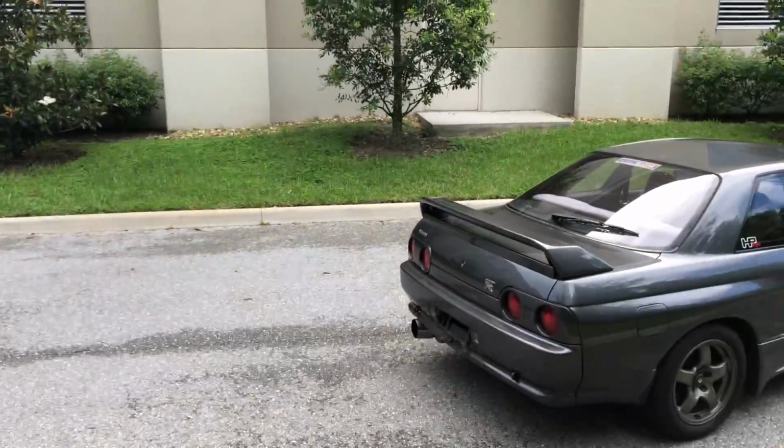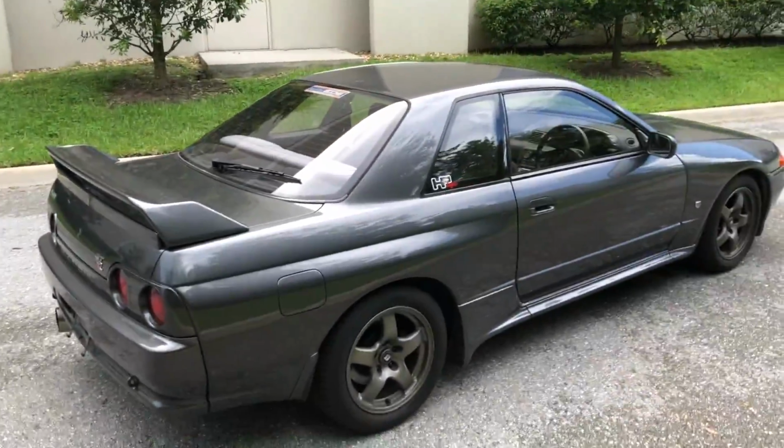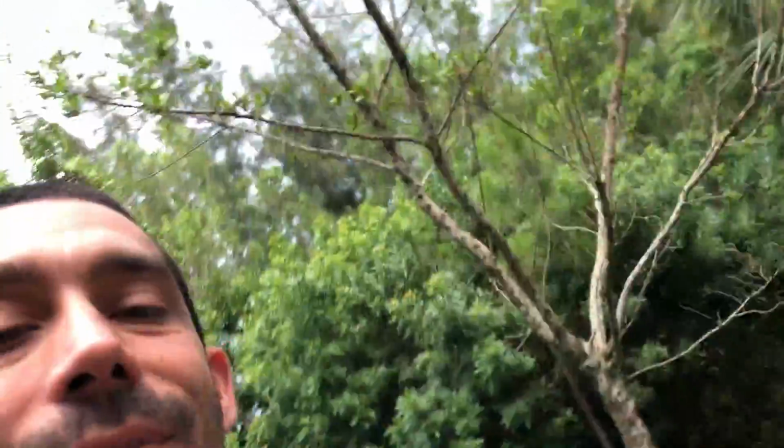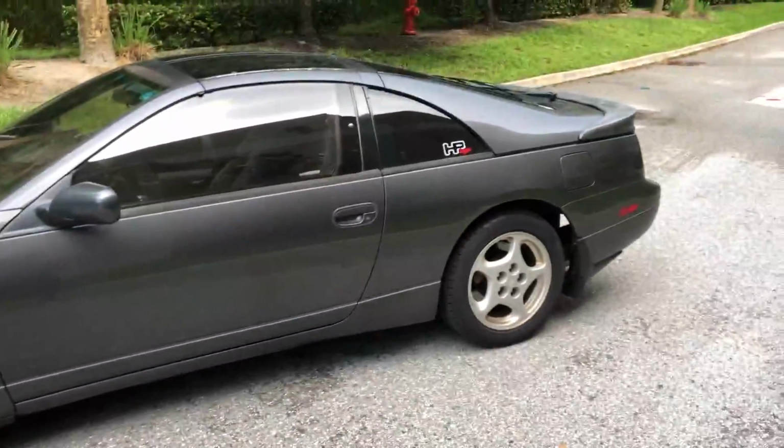Well, what we got here is two matching color cars. I like this. You like it? This is up my alley. All right. So, in case you haven't noticed, we got some more cars in. This is what we got. We got two 92 Nissans, clearly.